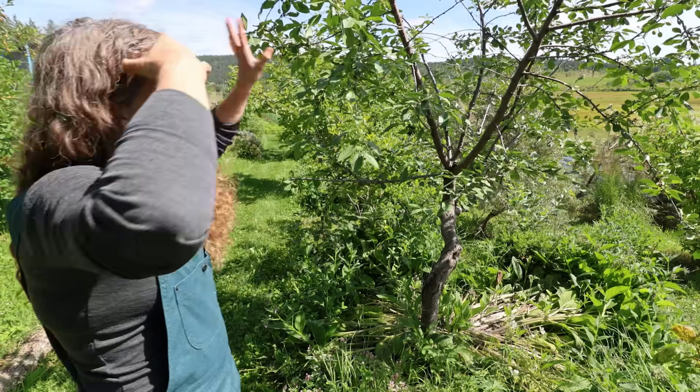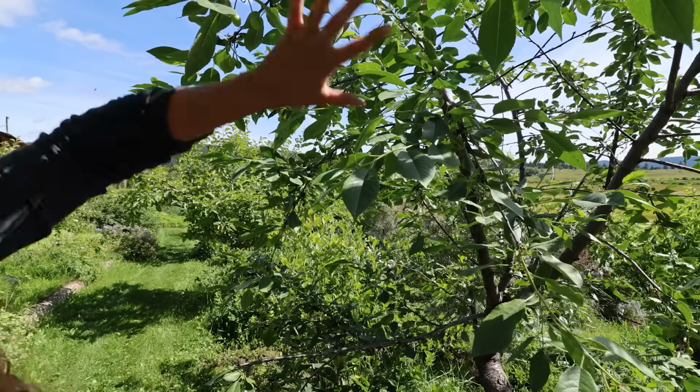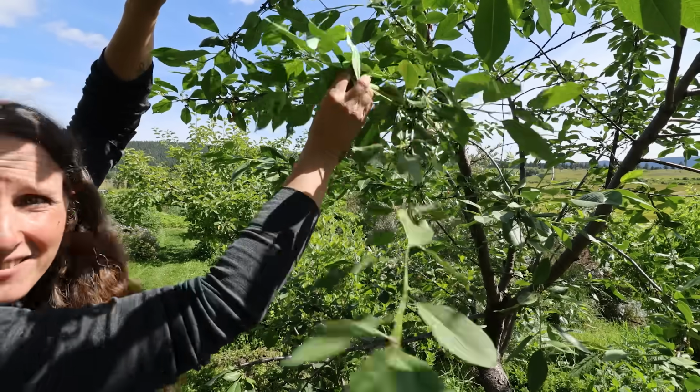Needless to say, because it was under stress, I think it just made it vulnerable to the aphids. So I ended up with aphids on this tree. But I also ended up with ladybugs, tons of ladybugs. So I decided to leave it for 2 weeks to see if the ladybugs could take care of the aphids, and check this out. So are you able to see the undersides of these leaves here?